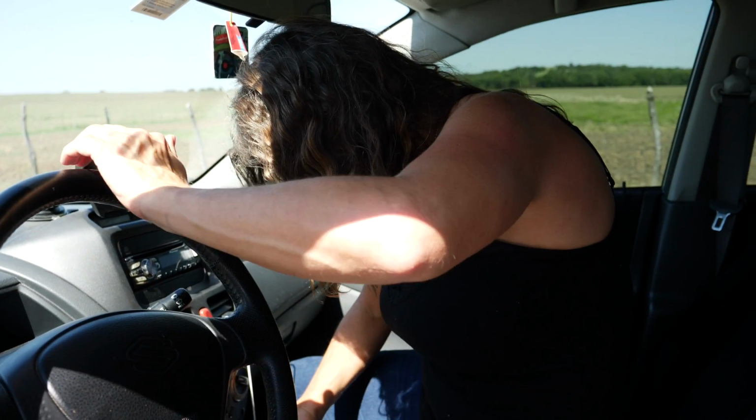Okay, we're going to try something a little different. We're going to do some exterior shots. Dennis is going to be outside of the car. Nobody is going to be in the driver's seat, so you guys can see from the outside what the car is doing, literally rolling uphill. So I'm going to go ahead and put it in neutral right now.